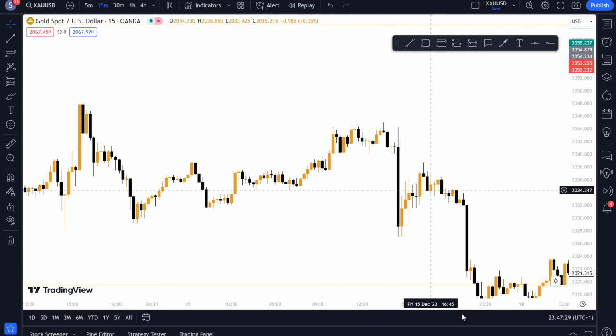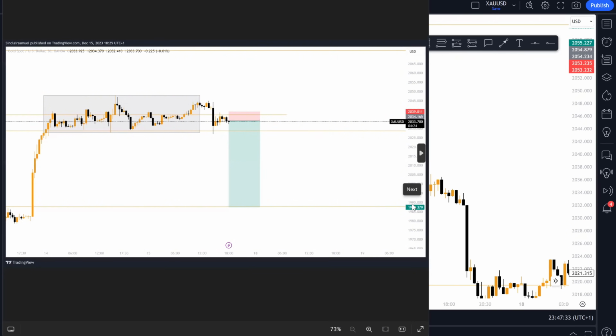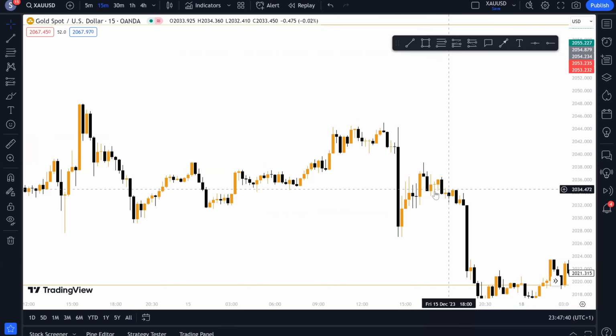Yes, let me go and see that screenshot again. Let's see the screenshot first. I want to make sure that I took the trade at that point. Yeah, it's around that area. So I think I took that trade around this spot here.